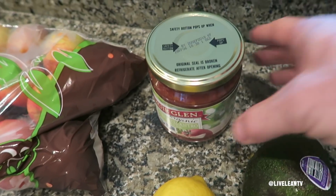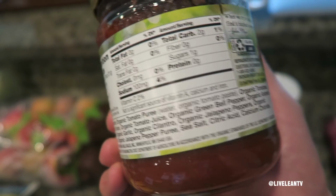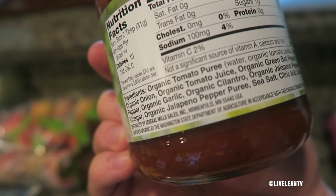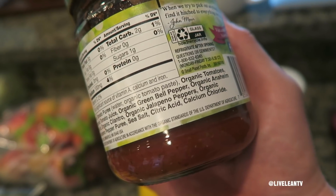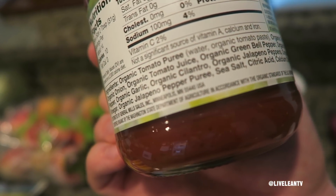One thing with salsa is you gotta pay attention to the ingredients because sometimes there can be soybean oil in there and just some nasty foods. So if you look at it, we got all organic, just natural tomatoes, green peppers, sea salt, the good stuff, people, the good stuff. Invest in your food, invest in your food.